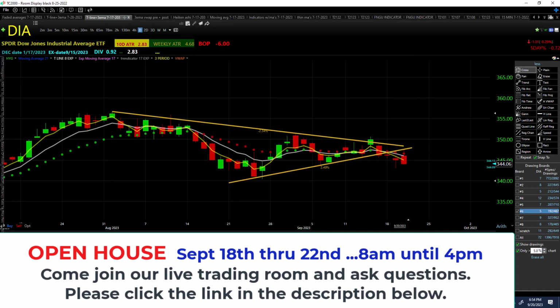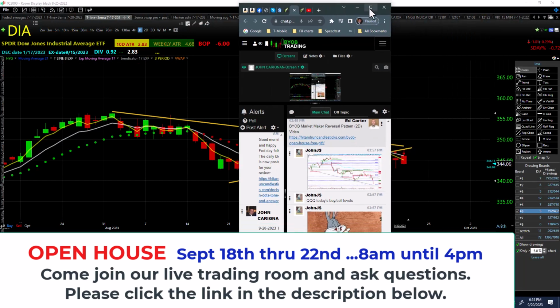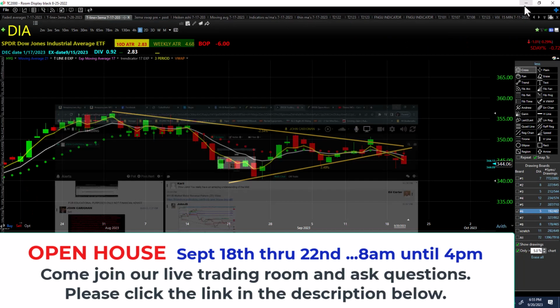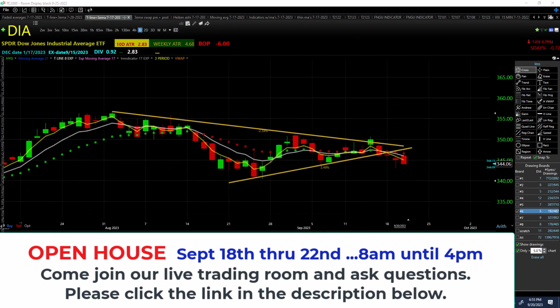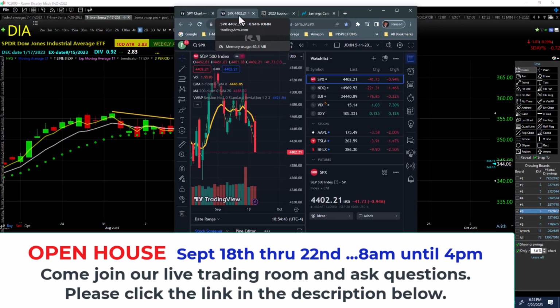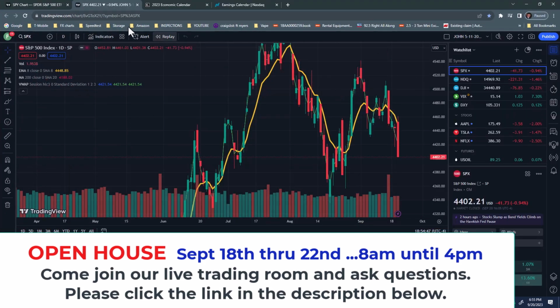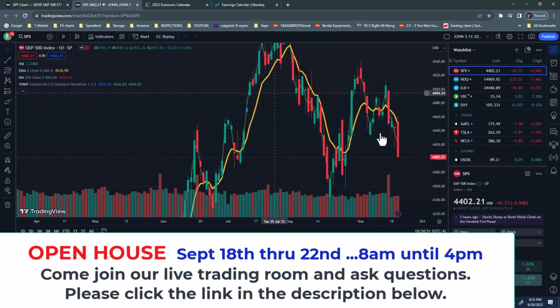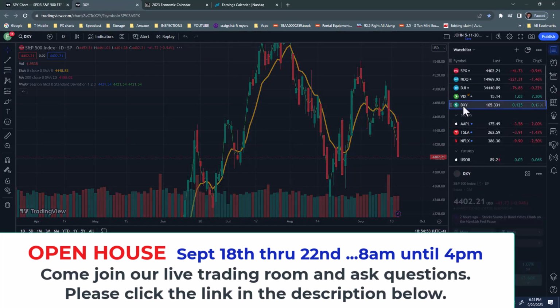All right, let's go take a look at our dollar index. I think I got that over here somewhere. And let's see where we are with the dollar index. And I don't see it up on this one, so I'm going to take that down. Let's try this one. And SPX. All right, let's see if we got DXY here somewhere. Nope. Let's go back to this one, roll up, DXY.